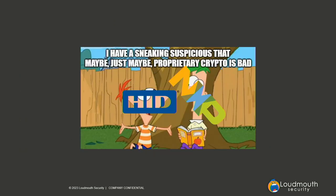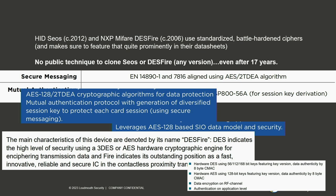I think this is about the point where both HID and NXP, who make the MIFARE cards, realized that maybe making proprietary crypto was not a good idea. And you can see that in a lot of their marketing about the new technology. So the new one for HID is iCLASS SE, and NXP came out with the MIFARE DESFire, and there's a couple of variants of that, EV1, 2, and 3. They all use industry standard ciphers. And the worthwhile thing to note is that EV1 came out in 2006, so it's been 17 years since EV1 came out, and in 2012 iCLASS SE came after that, and there have been no public techniques disclosed to clone an iCLASS SE card.